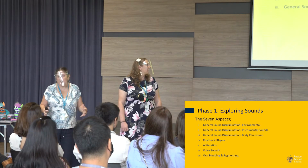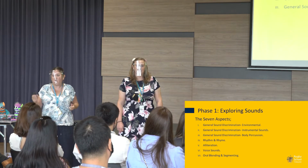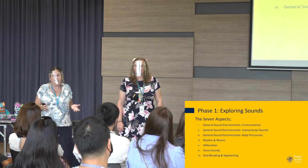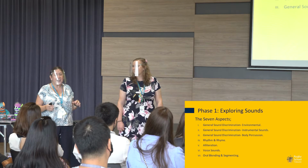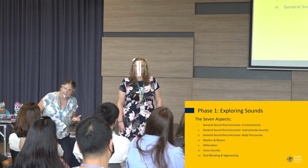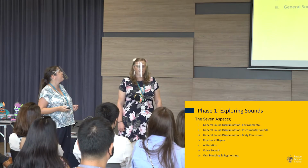After that, body percussion. And really this is clapping, slapping your legs, clicking your fingers, just exploring the different sounds that you can make. Maybe not to stamp your feet. And again, you can tiptoe. What sound does that make? Stamp our feet. What sound does that make? Really listening to those sounds.